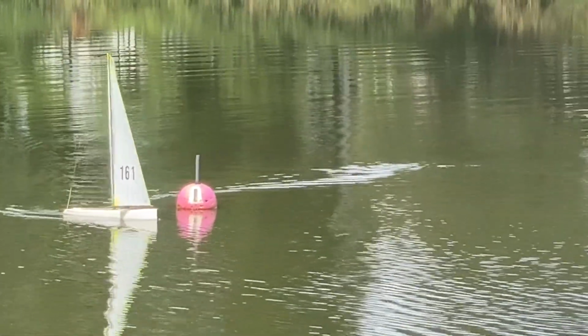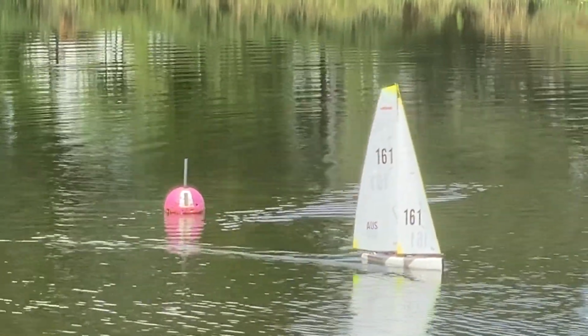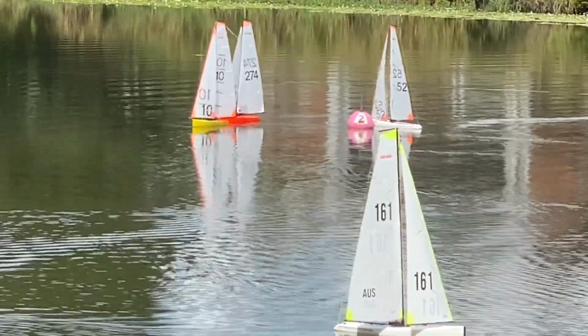Going around the top, the last mark before the bottom mark, going towards the gate is 161. Well sailed. He's trimming his sails well and moving along pretty quickly.